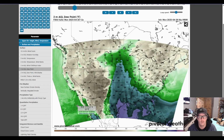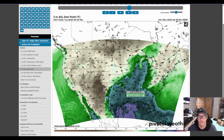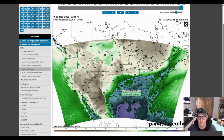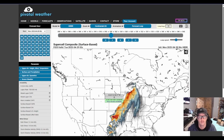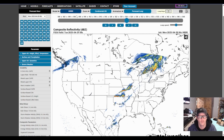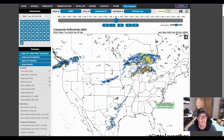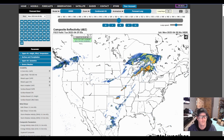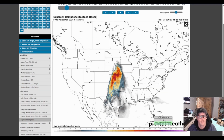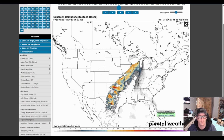So here's the dew point. Right, we got a lot of warm, moist air, and then we see this boundary starting to pop off, and then like things are going to get real. Oh no. So here's the supercell composite. Let's go back to the HRRR to when we see some storms popping off. All right, so Tuesday about 5 Zulu. So we're going to go ahead and fast forward it to Tuesday at 5 Zulu.